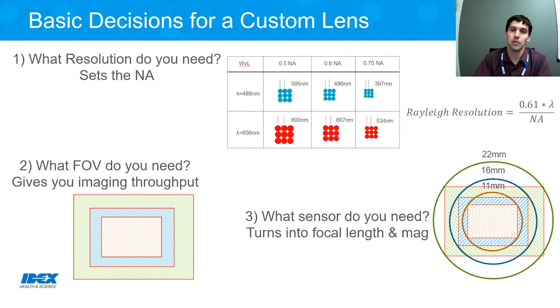Next, what field of view do you need? Rather than a field number or a mag, just figure what is your optimal field of view to achieve the throughput you need. Third, what sensor do you need? The sensor that has enough pixels to match your lens resolution, while also having a high signal to noise ratio and a data transfer rate fast enough to keep up with that throughput, is the right one.